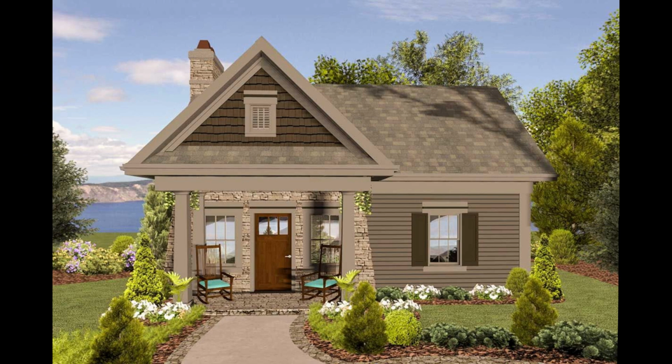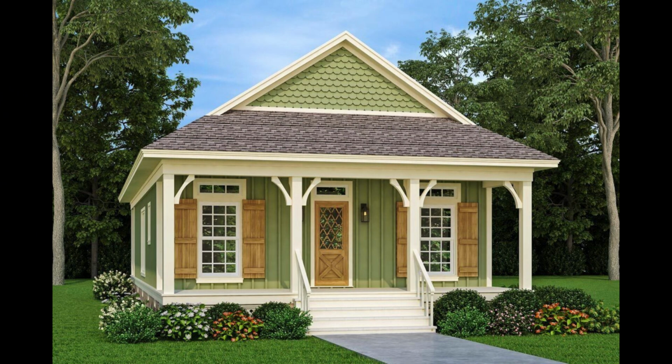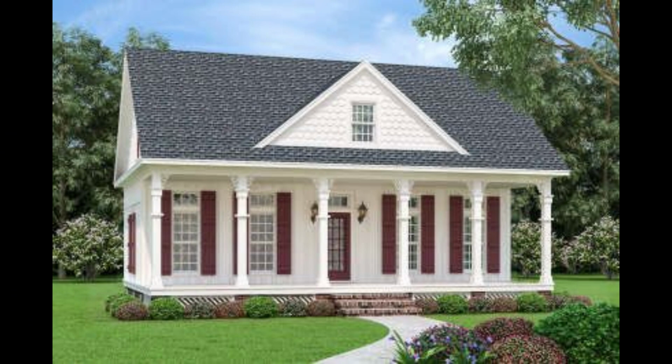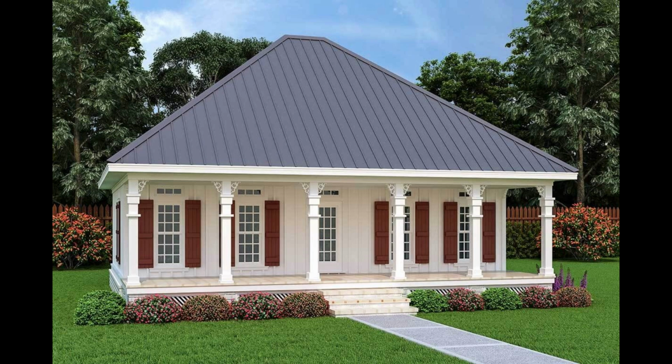Let's continue. Nestled amidst lush greenery, this cottage is a perfect blend of rustic charm and modern comfort. As you can see, the cottage features a timeless architectural design that seamlessly integrates with its natural surroundings. The warm wooden accent and stone facade create a welcoming atmosphere.